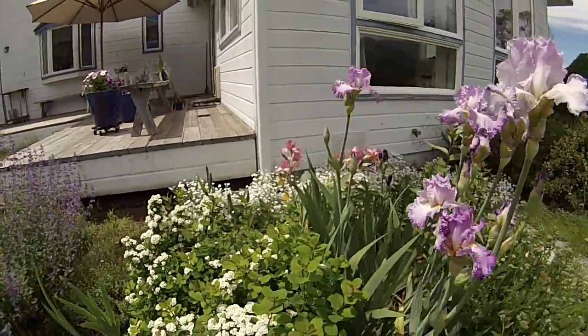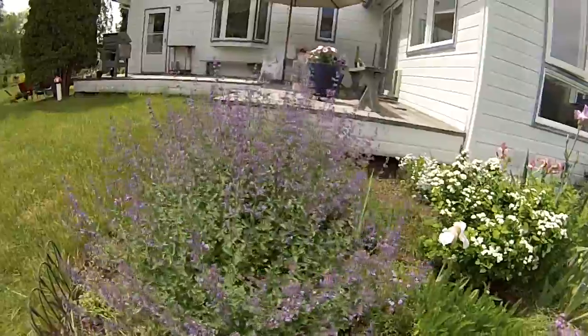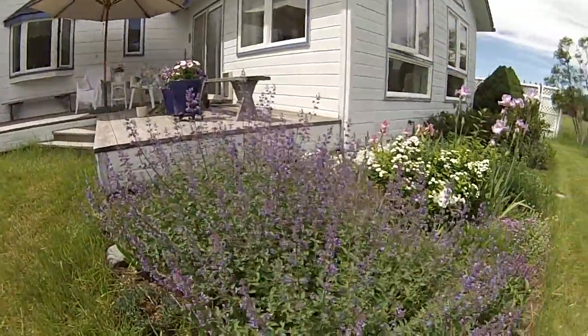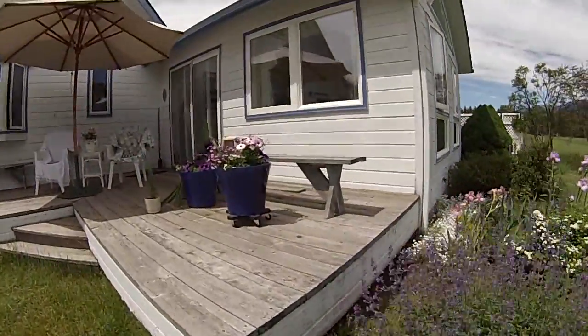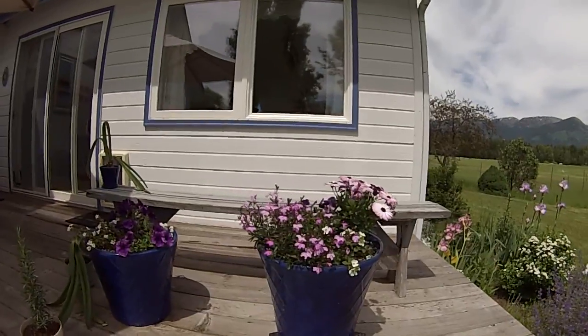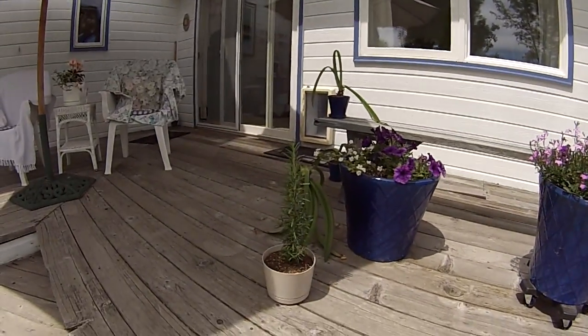So as we go along in the garden, this is just east of the house. We finally have some sunshine, and these are just catmints. On the deck we got some flowers and a tall little rosemary. I'm going to make this little topiary, just leave it like that. So I got one cut to eat.